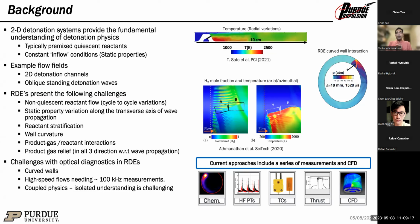The second challenge that we are talking about is wall curvature effects. Because this wave is now propagating through a curved channel, you start to see effects like you see over here, where the detonation wave is setting off a bunch of oblique shocks because of the variations in the radial direction. You also have product gas mixing with the reactants, which can flame halt and increase the temperature of the reactants and make it different than what you'd get from a straight channel detonation, which is shown here by Takuma Sato et al.'s CFD work.